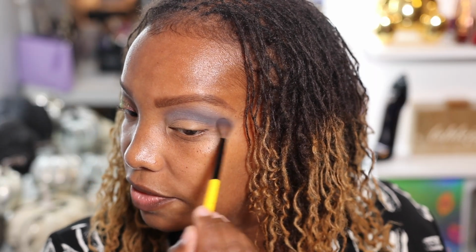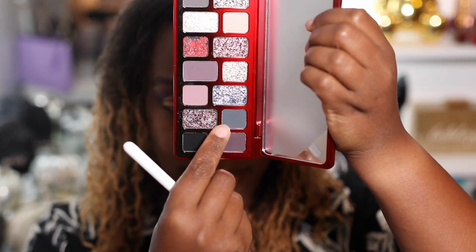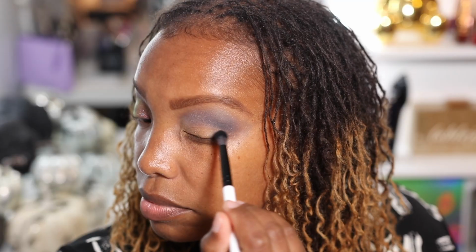This is beautiful. Look at the blend. We're here for it. Let me just go back in with my little lighter shade. This is just so wonderful. Look at it. It's just so easy to create the looks. Now I got this darker slate gray right here. I'm just gonna go in with that, you know?